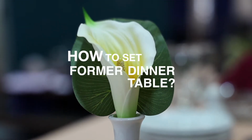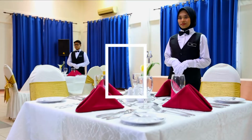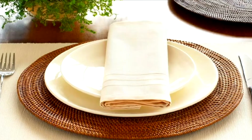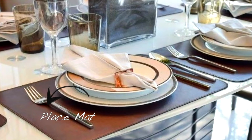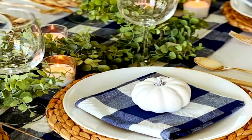How to set a formal dinner table? If you are hosting an elegant dinner party, you might want to know how to set a table for a 3-course meal. The biggest difference between a casual table and a formal table is the use of chargers, also known as presentation plates. Traditionally, a formal place setting also tends to forgo placemats, but you can opt to use a round placemat underneath a charger for an even more formal look.